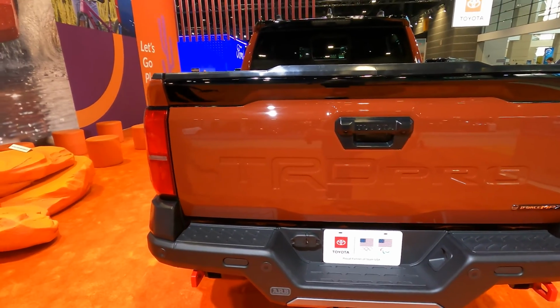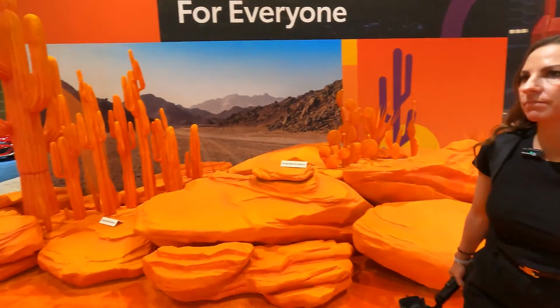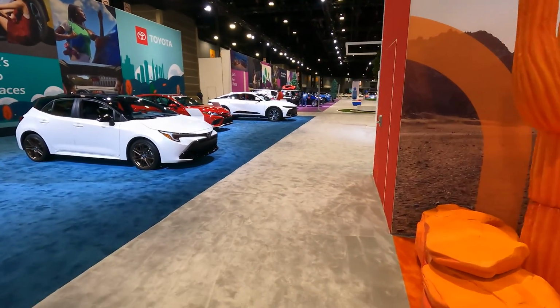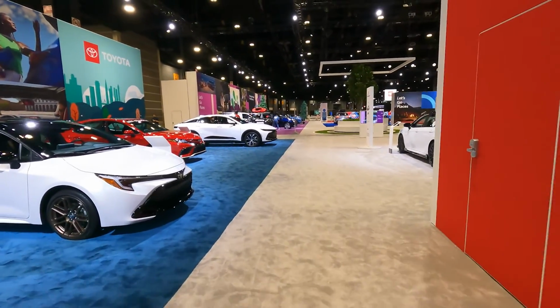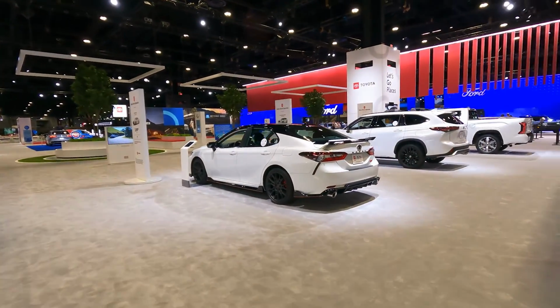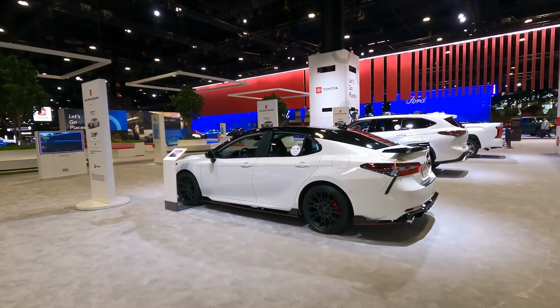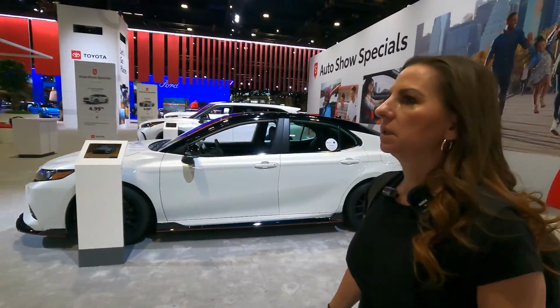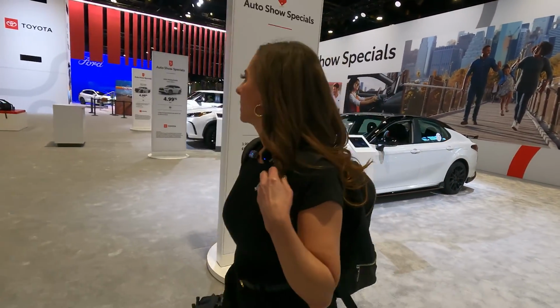Let's walk around this way, because if you come to the Chicago Auto Show, you'll be able to see the new Toyota Prius, which is winning awards left and right. You'll be able to see the new Camry. You'll be able to see the new Crown is here. And the Crown, what was the one? The Signia. The Signia. Yes. Let's go see the Crown Signia.